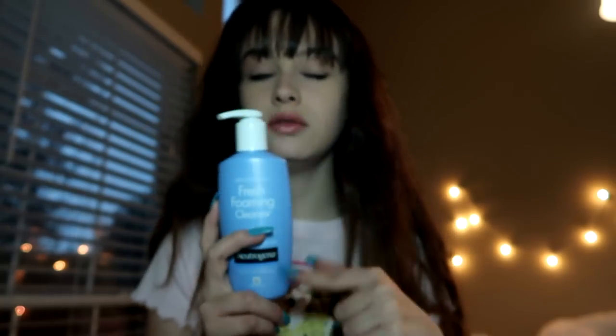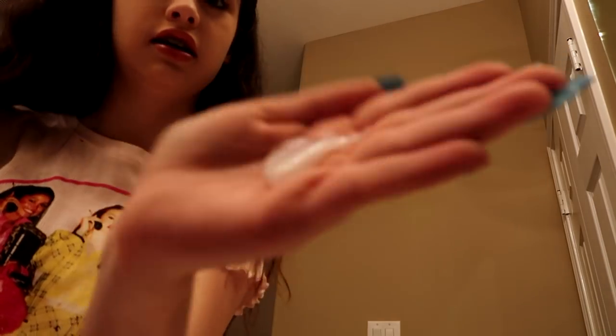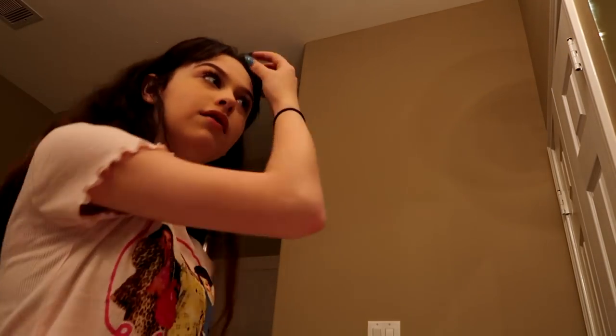Also, I think I'm gonna use this because I might change my makeup up, I'm about to film another video. So I might use this. And if I include it, then I'm gonna include it right now. Okay, y'all, so we in the bathroom. We about to use this face cleanser. It's thick at first, but I think it's gonna foam up. It's foaming.